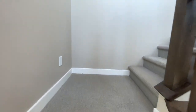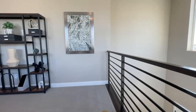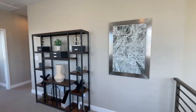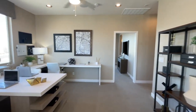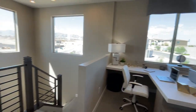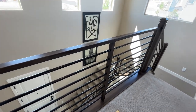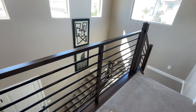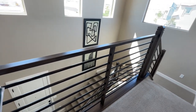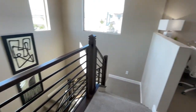And I like that most of these homes have a loft. I like having a loft, especially when you have kids. Oh, that's nice. They made it into like a home office. Now, this right here would typically be probably a pony wall. If you want it to be more open, this rail would be an upgrade.